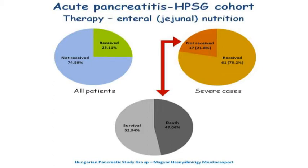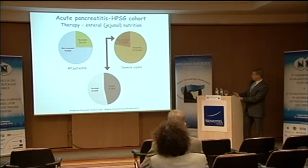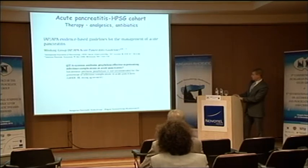So this is also a fact that we can see: the EBM guidelines, the recommendation consensus guideline, says that enteral nutrition in acute pancreatitis is needed in severe cases. If we don't give the patients enteral nutrition, the mortality increases.